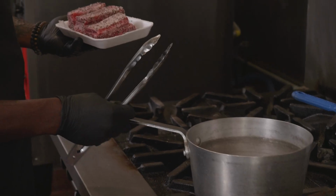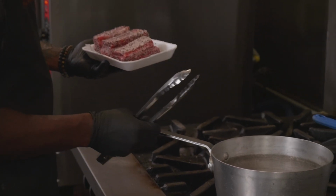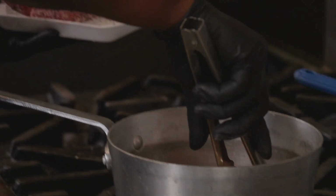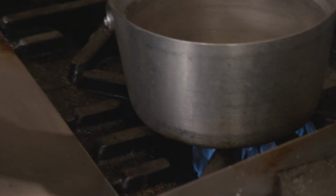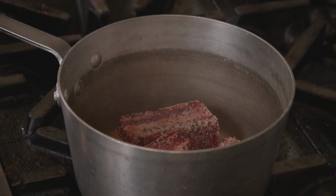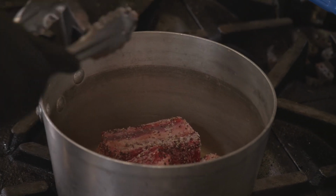So we're gonna braise these short ribs. We wanna get the oil nice and hot. That nice sizzle on there. We're gonna give it a couple of minutes on each side, let it get nice and crisped up, and then we're gonna rotate. We wanna get all sides of this bad boy.